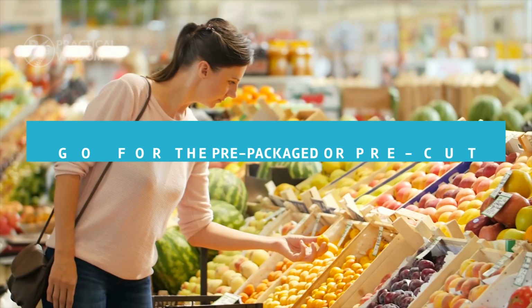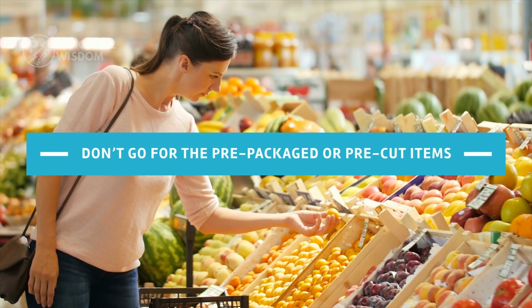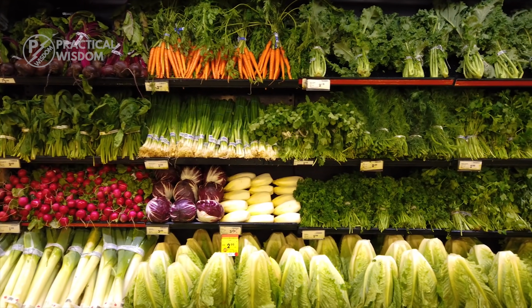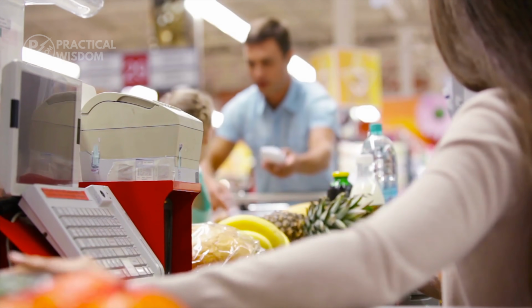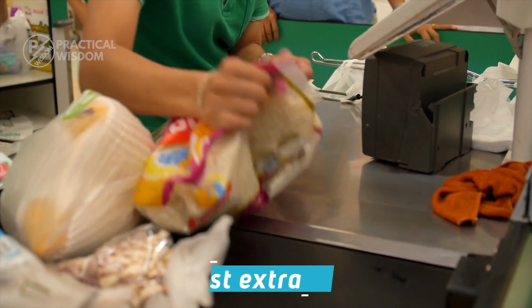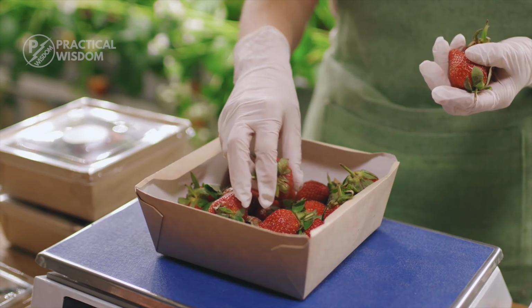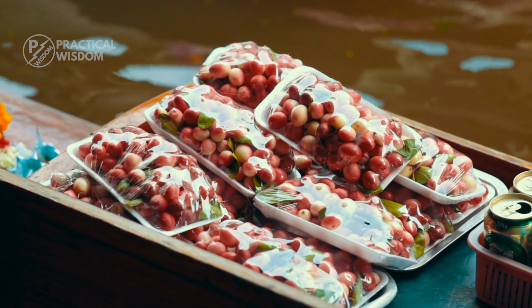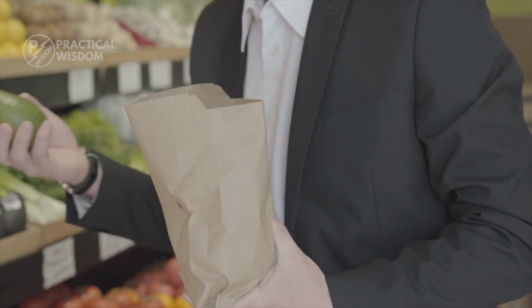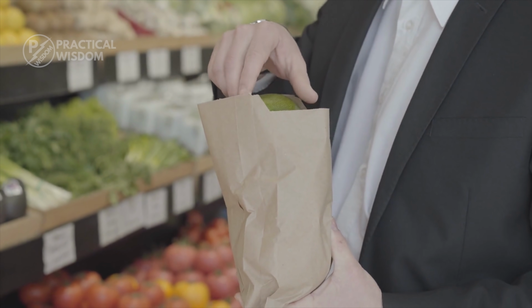2. Don't go for the pre-packaged or pre-cut items. Who wouldn't want to take fruits or veggies that have already been picked for them? It saves you time after all. But at the same time, they cost extra, and this is because someone else has taken the time to pick them, prep, and package them for you. Do yourself a favor and save yourself a few bucks by picking them yourself.